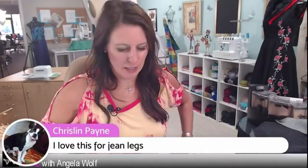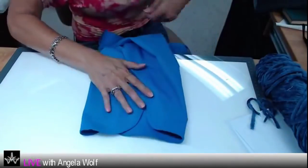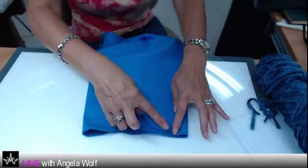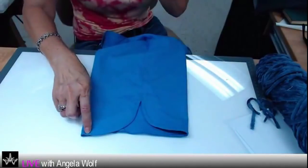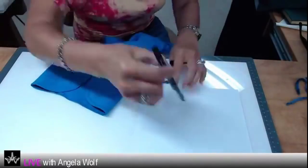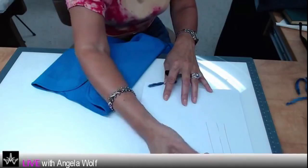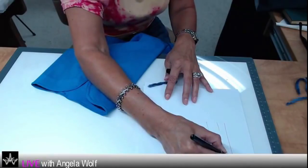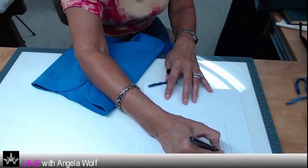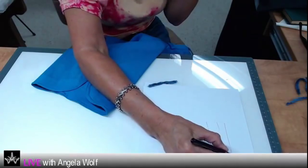Christina says, I love this for jean legs. So this would be, if you were doing this on ready to wear, and I just saw 2 questions roll in about that. Let me bring it back down here for a second. If you were doing this on pants that you already own, you could mark the hem. So here's your pants. You already have them sewn, right? Here's your outside leg. You could go ahead and mark yourself a new hemline and draw it up just like this. Draw it up. Is that even a word? And then you'll cut along that line.